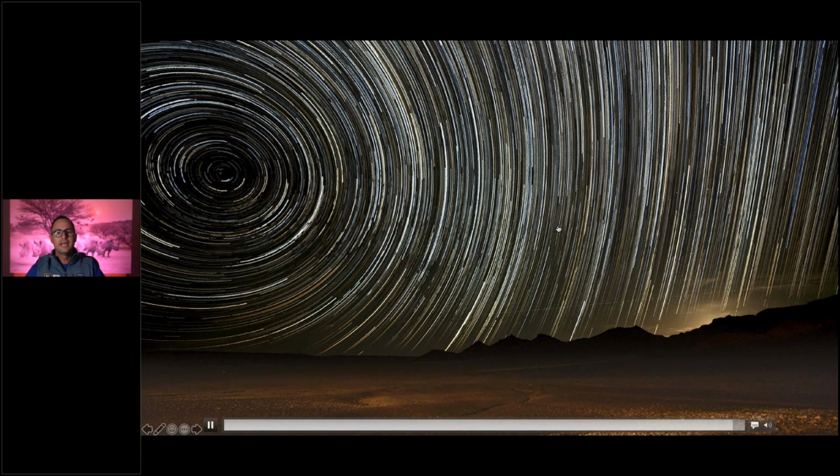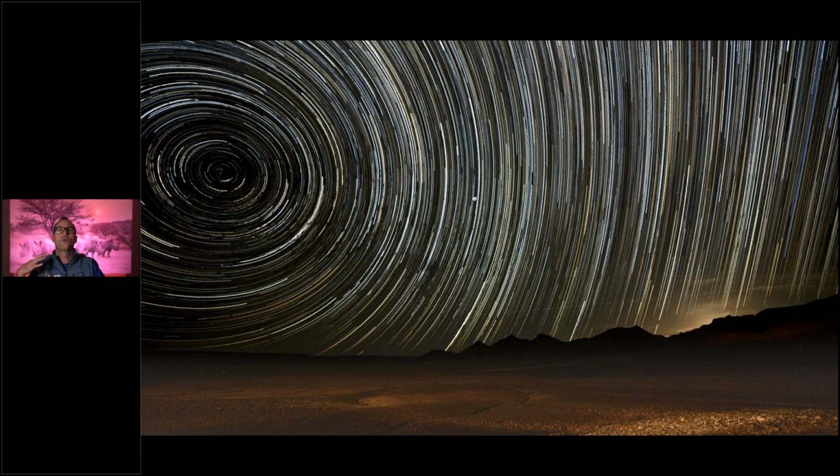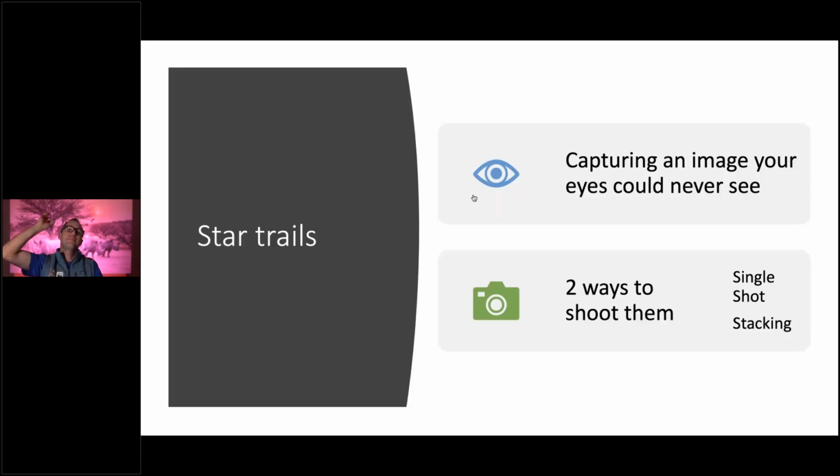If you look carefully, each of those lines are different colors. They're actually representing the light intensity and what phase the stars are in, whether they're tiny stars or new stars or these massive giant burning out stars like our super red giants like Betelgeuse. So remember, it is capturing an image that the eyes could never see.